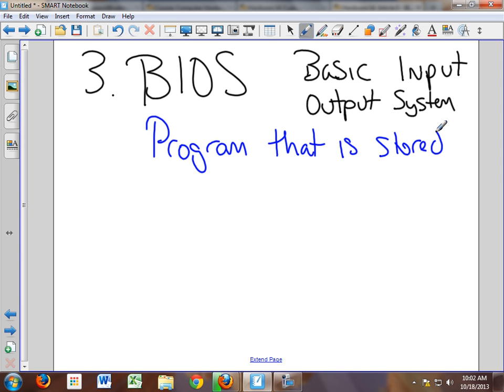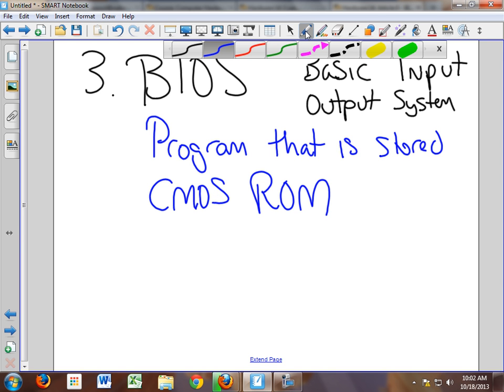It's a program that never goes away no matter how many times we turn off a computer. So would it be stored in RAM or ROM? ROM, okay? So it's stored in ROM. In particular, what ROM? CMOS ROM. So this is a program that's stored in CMOS ROM. BIOS is a program that loads from CMOS ROM. It cannot go away because we lose power.